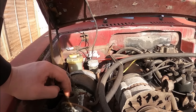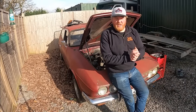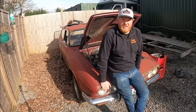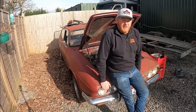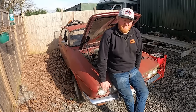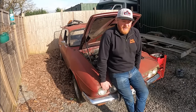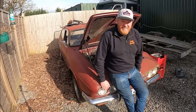Interesting, interesting, interesting. Right, let me make a plan. So here's my plan. Now, I am very fortunate to be near Chester, and in Chester there is a place called Graham Walker, and Graham Walker, the guy himself, is a Scimitar nut, and he's set up one of the UK's best, or the UK's best, Scimitar parts place, Reliant Parts Place. And I know him very well, I know the place very well, because back in 2014, 2015, I had one of these.